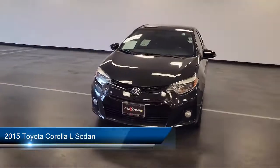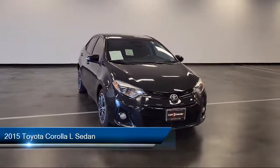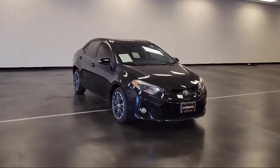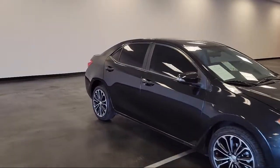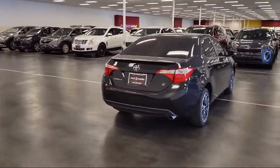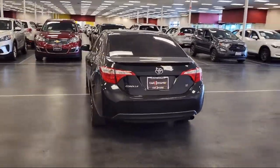It comes equipped with air conditioning, electronic stability control, speed sensing steering, steering wheel controls, tire pressure monitoring system, traction control, side airbags, CD player, 4-speaker audio system, power windows, and has less than 75,000 miles on the odometer.